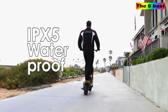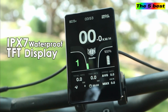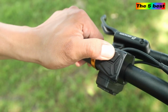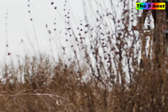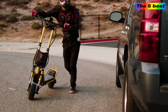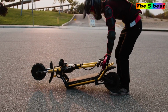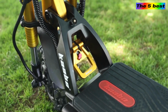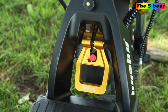It's IPX5 waterproof and has an IPX7 waterproof TFT display that allows you to adjust the riding mode of the scooter to accommodate your riding preferences and keeps your riding mode on display. The patented folding structures help fold and unfold the scooter within a split second, complete with a multi-level protection mechanism and manual adjustment of the tightness even to zero clearance. The safety of your ride is leveled up.